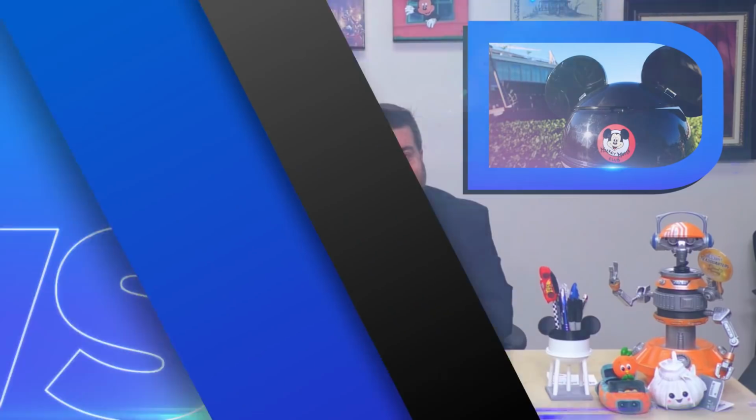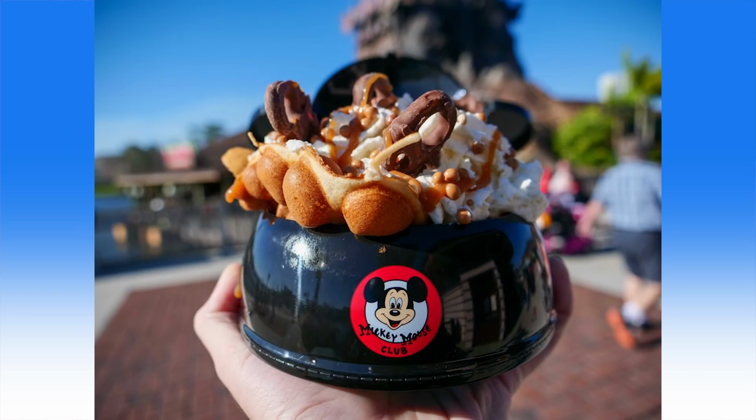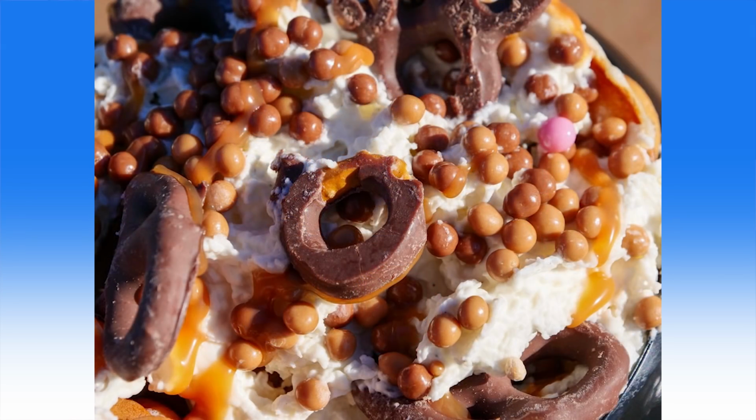The only thing better than Aristocrape's Bubble Waffles is their Bubble Waffles in a Mickey Mouse Club ear hat souvenir dish. The large black tub features a top-hinged lid and 2 ears on the side. In the center, you have the classic red Mickey Mouse Club logo as well as fun raised stitching along the bottom. You can choose between their strawberry or salted caramel Bubble Waffle sundae.